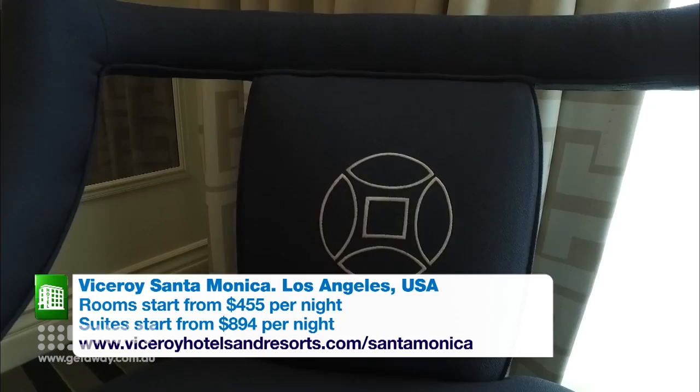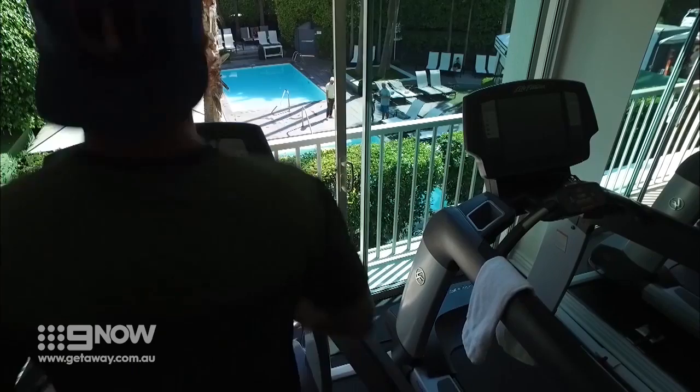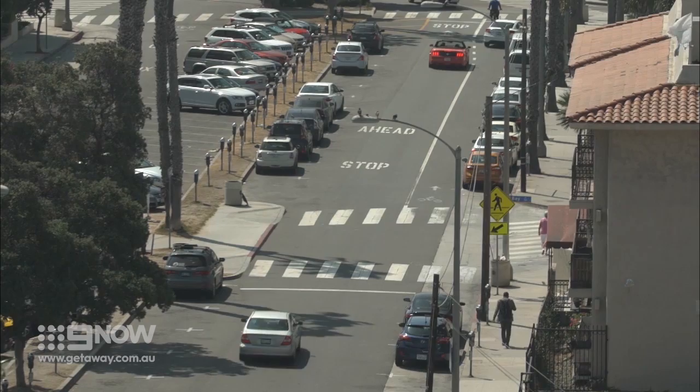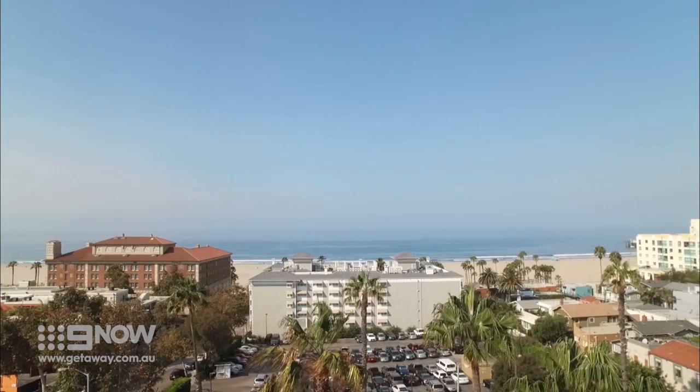Quick 30 minutes on the treadmill in the 24-hour gym to get my body moving after my travels. I take just a moment to myself to grab some breakfast and relax down here in one of the several private cabanas by the hotel pool. The other reason I chose this hotel is because it's right in the center of town, close to the beach and just a short walk to all the action.